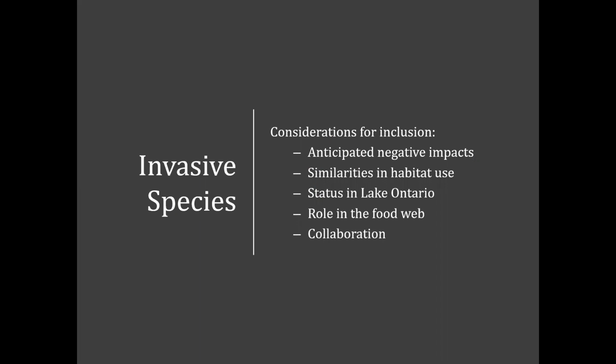Thank you for the wonderful introduction to native species, Pippa. So now we're going to transition over to some of the invasive species that we plan to include in our samples. I will say there's a caveat to that.